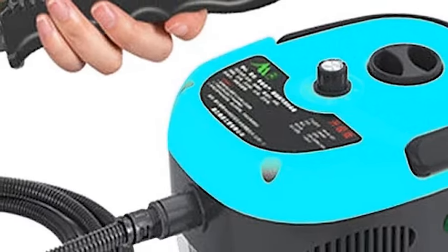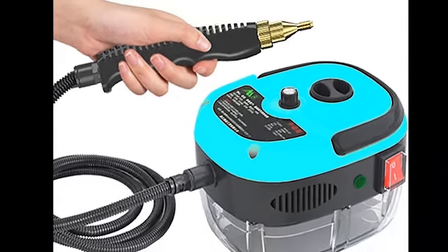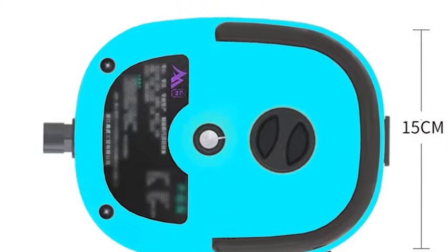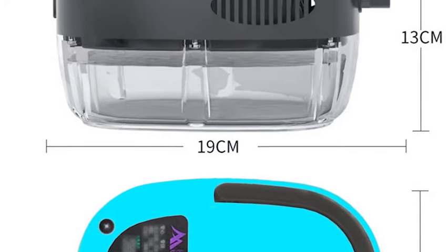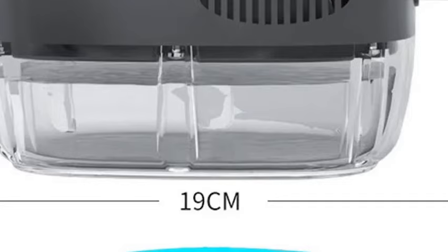Quick heating system. Heats up in under 5 minutes, providing high-temperature steam almost instantly so you can start cleaning right away. Large water tank capacity. Equipped with a spacious water tank, usually around 350 to 450 milliliters, allowing for extended cleaning sessions without constant refilling.